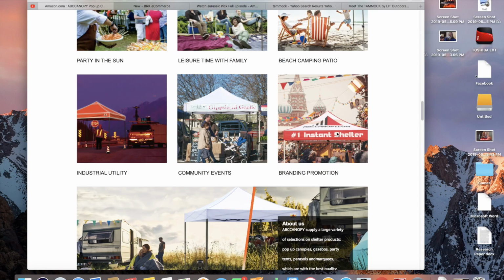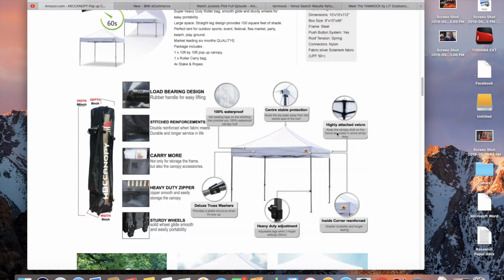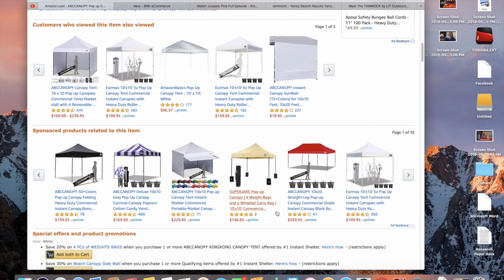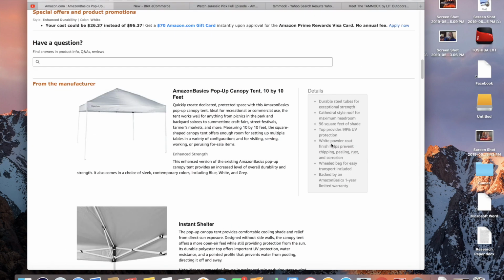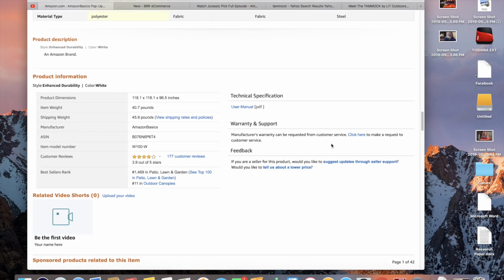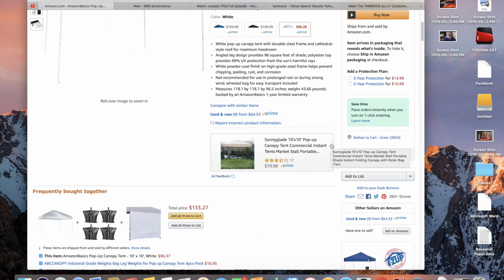And as we scroll on down, we find that, oh, this is a bad one, because it says it's 52 pounds. Let's see if we can find a much lighter canopy. Of course, you also need to, here's one, basics pop up, just under 100. And as we come on down here, it's still 40 pounds. So you've got 14 pounds plus 40 pounds to make a tent that'll sleep 6.